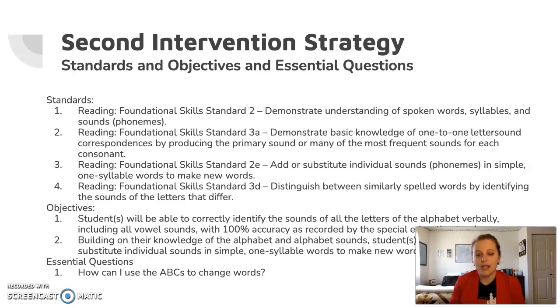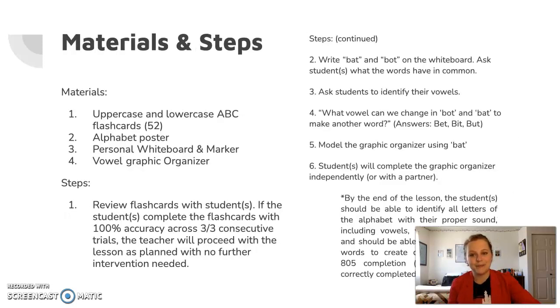Students will be able to correctly identify the sounds of all the letters of the alphabet verbally, including all vowel sounds, with 100% accuracy as recorded by the special education teacher. And when she completed the test the second time, at the end of the strategy, she got 100% correct, which is awesome. Then the second objective, building on their knowledge of the alphabet and the alphabet sounds, students will be able to add or substitute the individual sounds in simple one-syllable words to make new words. And the essential question: how can I use ABCs to change words?